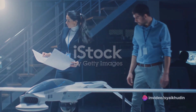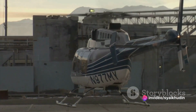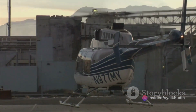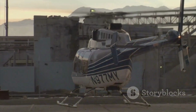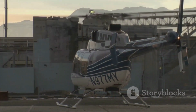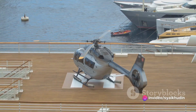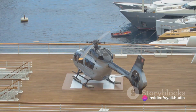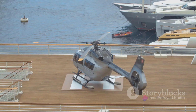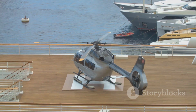The journey of a helicopter from a mere idea to a flying marvel is a fascinating one. It begins, as all great things do, with a concept. Engineers and designers brainstorm to sketch out the blueprint of a helicopter that not only looks sleek, but is also functional. They use advanced computer software to create a digital model of the helicopter, accounting for every detail, from the size and shape of the rotor blades to the positioning of the engine.